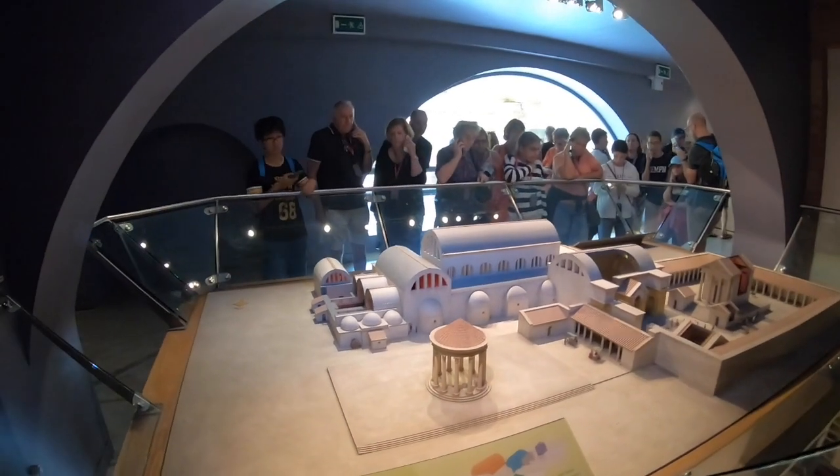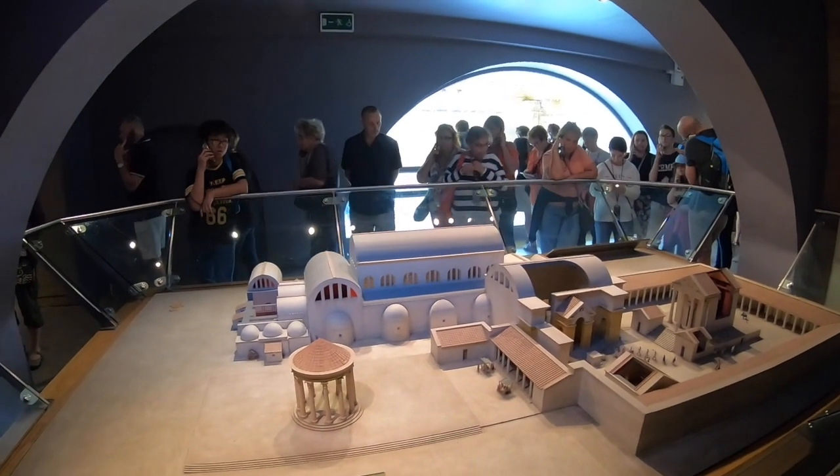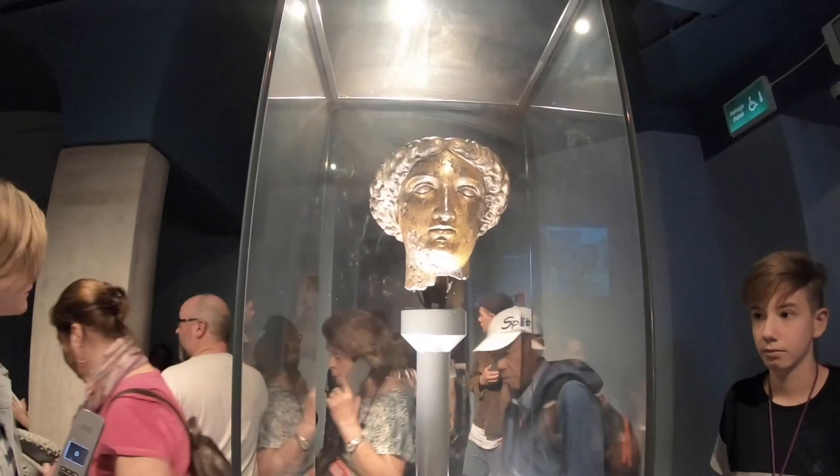Here you can see a model of what it might have looked like in the Roman times, where they have the baths and the temple reconstructed. And here are some pieces of the temple that they found and reconstructed on the wall. And this is the statue of Minerva that they actually found and now have on display. And behind the statue you can see part of the temple where she would have been worshipped.